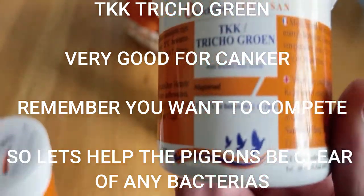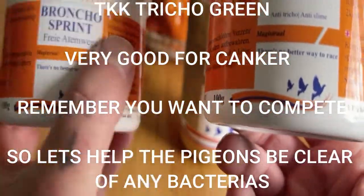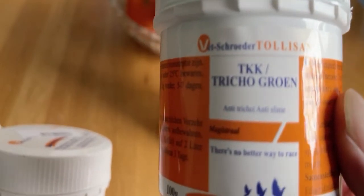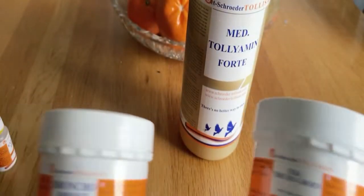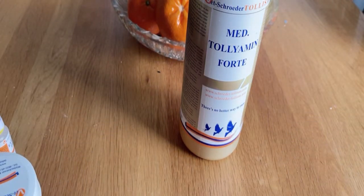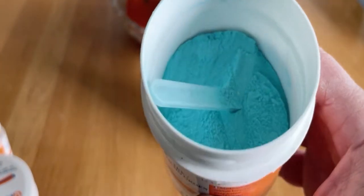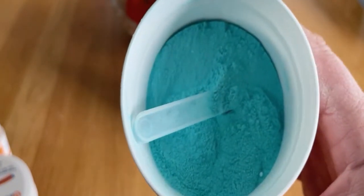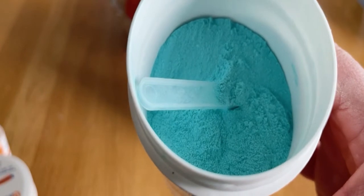That's, again, the same with the respiratory products, alternative. So 3 weeks, I'll treat them with this, and then I'll treat them with the trichomoniasis, and I'll alternatively give them that every 3 weeks. So I'll just show you the Trico Green. And it is green in colour. And again, you give them a spoon of that for 2 litres of drinking water. And it's very effective against trichomoniasis in the racing pigeons.